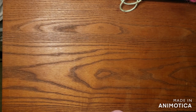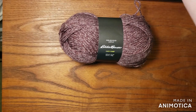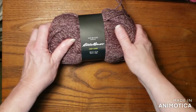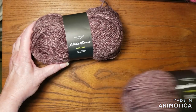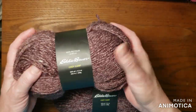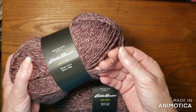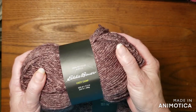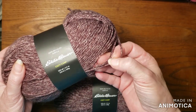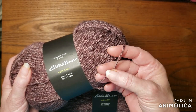So again, I was looking at these, and I found one of them early on in the store, and I didn't get it. And then when I found another one, I finally went back to the one that I found to begin with and got it. So this is called Eddie Bauer, 100% recycled. Now, all of the recycled yarns that I've picked up and felt were always rough to me. This one isn't like that. It's a little rough, but not too bad. I think the roughness you're feeling in this one is the twist. See that twist? I think that's all it is.